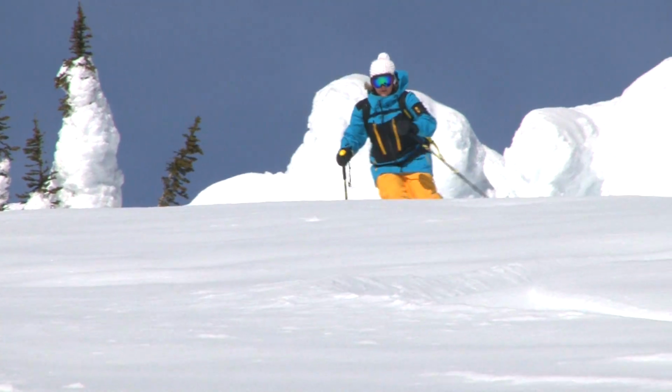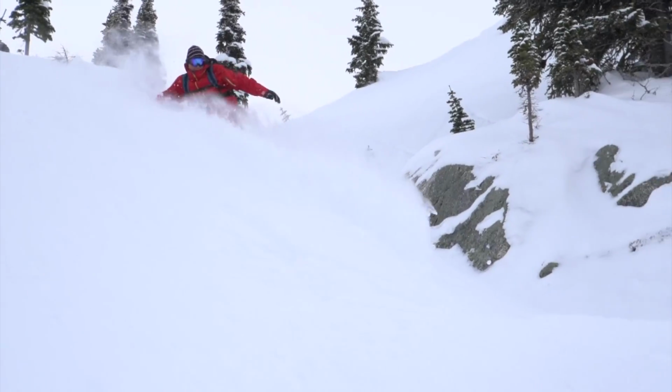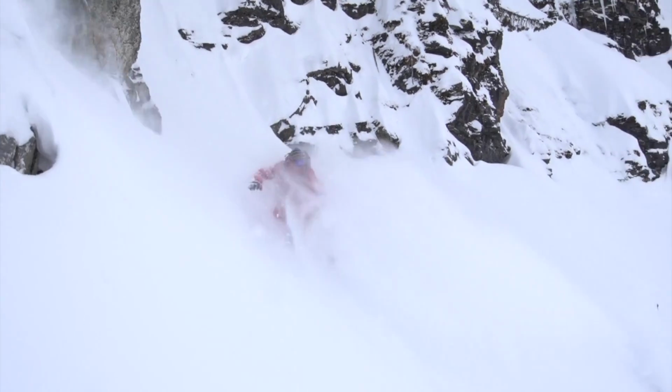There's some really good intermediate skiing in the main bowl off of Mount Eward, and the backside of the dome has got some really nice advanced steep lines, about 2,500 to 3,000 vertical foot runs that are north facing and really good steep chutes. Tree skiing here is awesome.